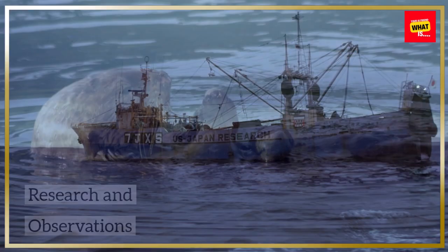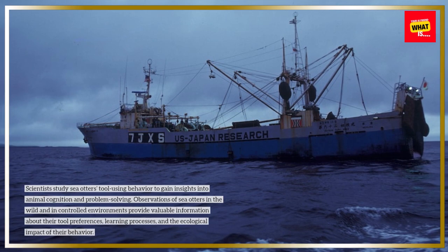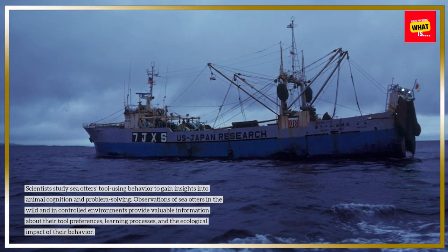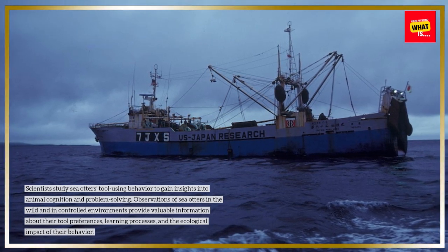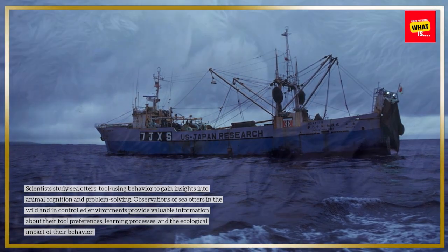Research and observations. Scientists study sea otters' tool-using behavior to gain insights into animal cognition and problem-solving. Observations of sea otters in the wild and in controlled environments provide valuable information about their tool preferences, learning processes, and the ecological impact of their behavior.